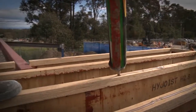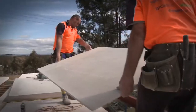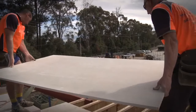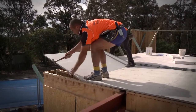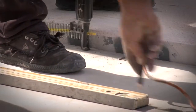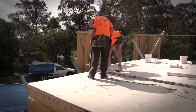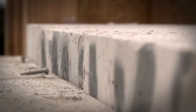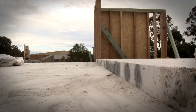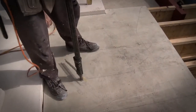And speaking of joists, another advantage of Hebel is when combined with a wet area flooring, it provides a natural step down, so you don't need different level joists for wet areas. That's a headache I can imagine any builder would be glad not to have. Our house has a bathroom and ensuite on the first floor, so using Hebel in conjunction with the Cemintel compressed fibre cement wet area system is going to save a lot of time and money.